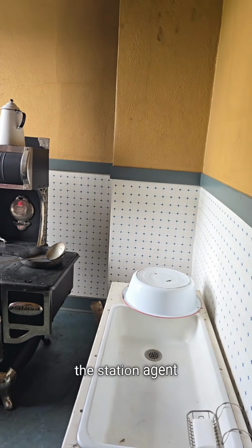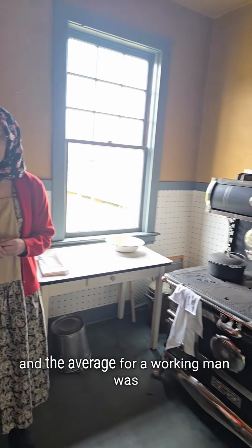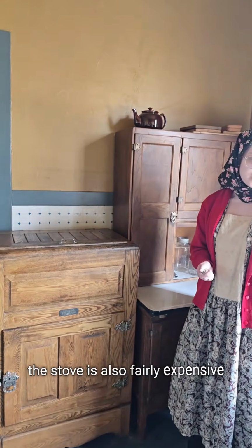Fred Stone, the station agent, was paid about $5 or $6 a day, and the average for a working man was about $1 or $2. And so being able to afford an icebox, you're pretty rich. The stove is also fairly expensive, about $100.